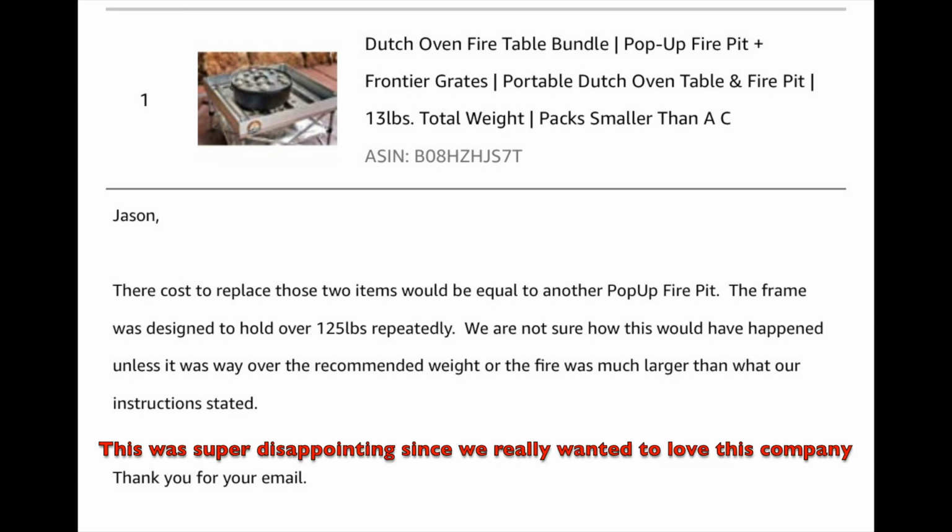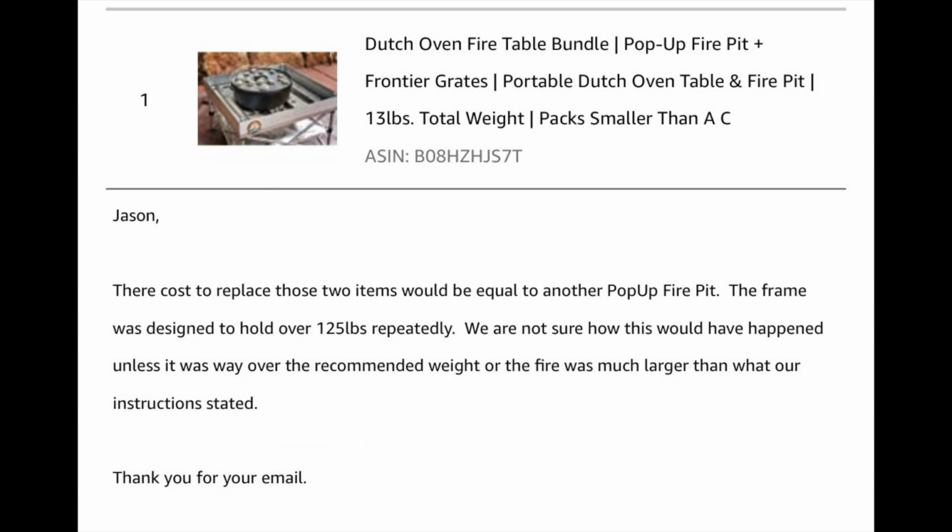Well, we never once put anything over the recommended weight, and we kept all fires at what was stated or smaller. Needless to say, we literally burned $140 and will not be purchasing another pit through them again.